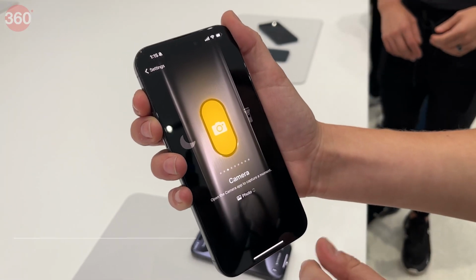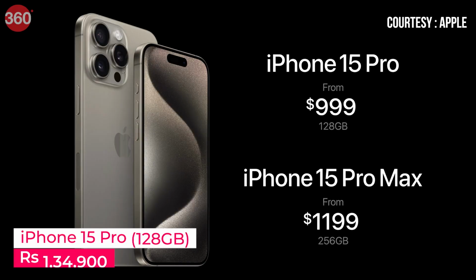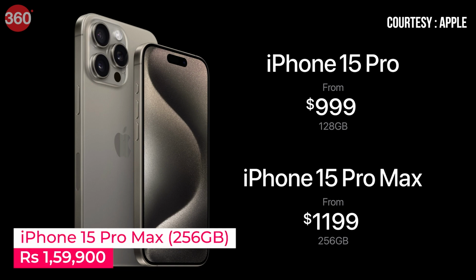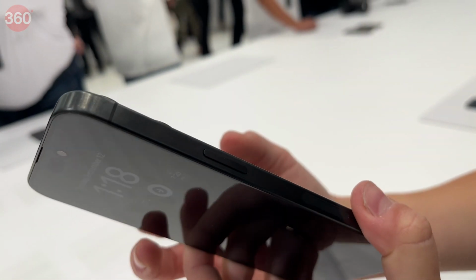The iPhone 15 Pro starts at Rs 1,34,900 for the base 128GB model and the iPhone 15 Pro Max starts at Rs 1,59,900 for the base 256GB model in India. The phones will go on sale starting September 22nd.